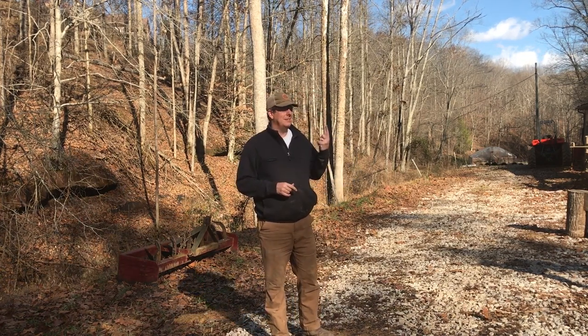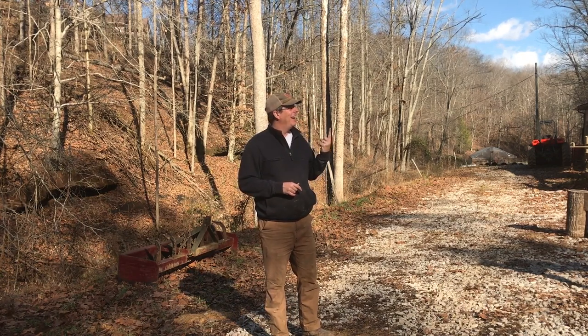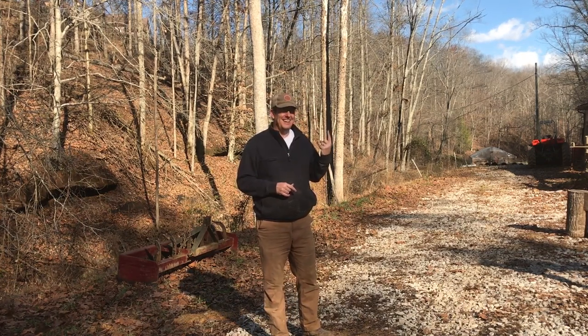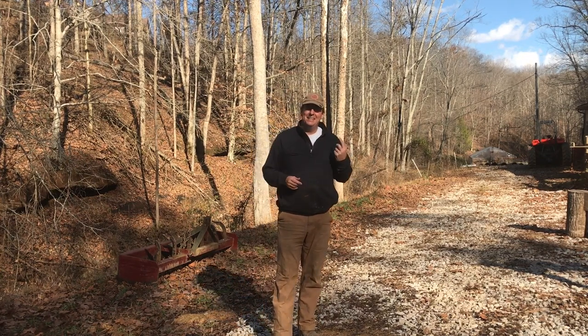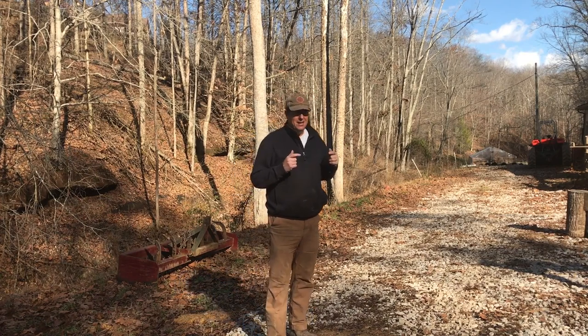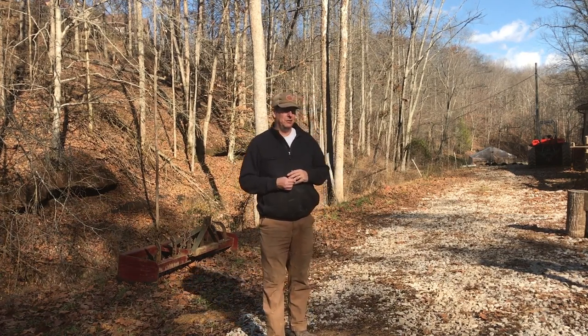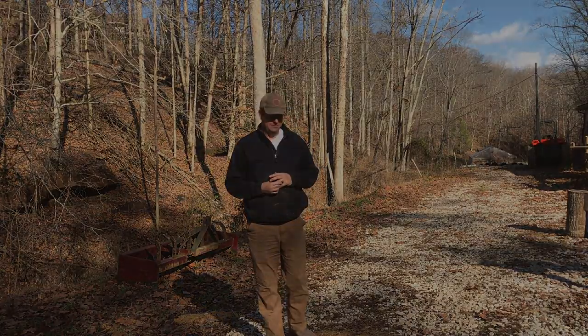The problem is, I don't know if you can hear that. That's a constant wind with up to 50 mile an hour wind gusts, and that's not a good time to be felling trees in the woods. So we're going to have to punt.